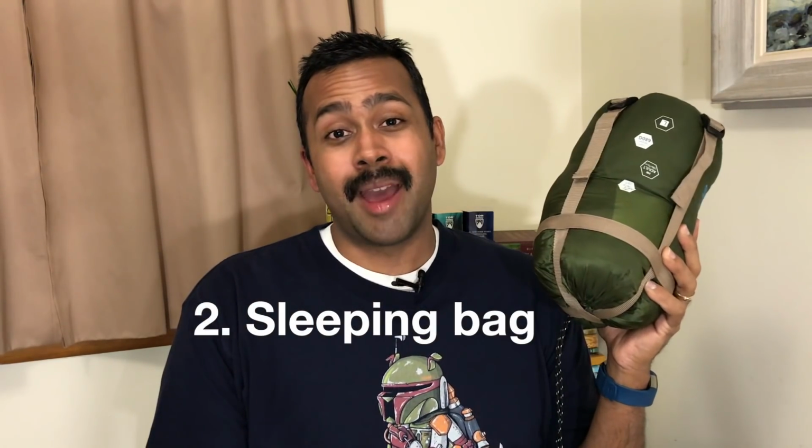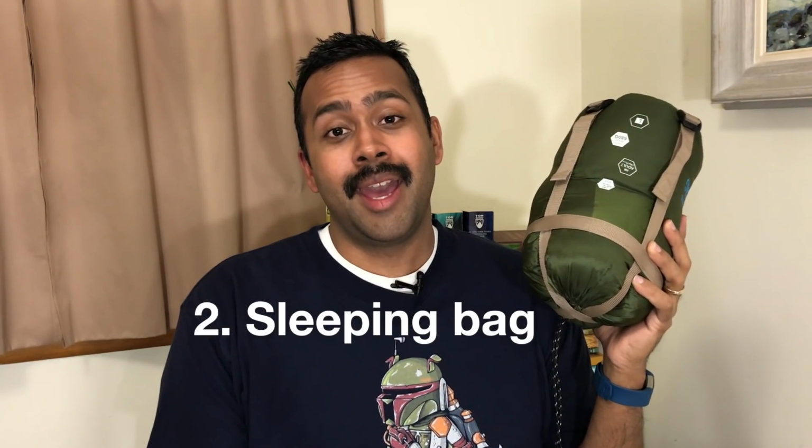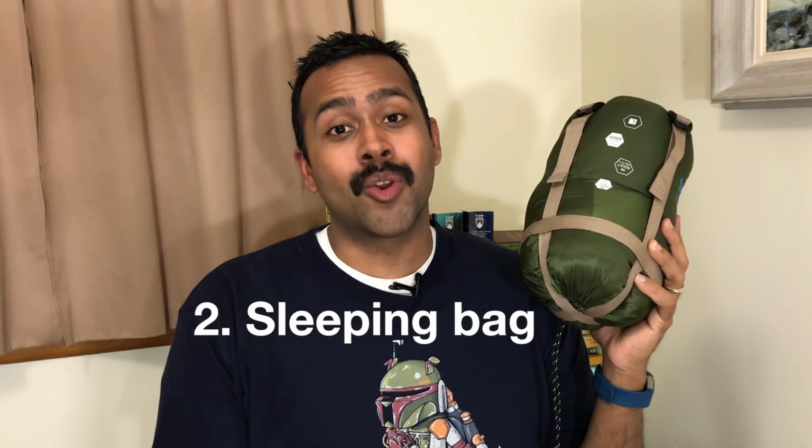Number two, a sleeping bag. I don't bring a sleeping bag anymore. When I first started, I brought a sleeping bag, and I transitioned very quickly to using a quilt. I just realized that I didn't need that extra zipper. I didn't need all the extra stuff that made a sleeping bag a sleeping bag. And so I transitioned very quickly to a quilt.